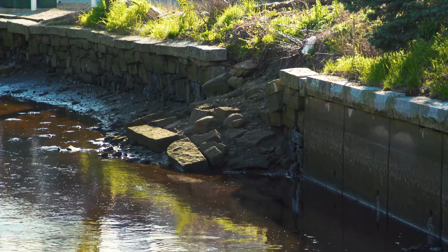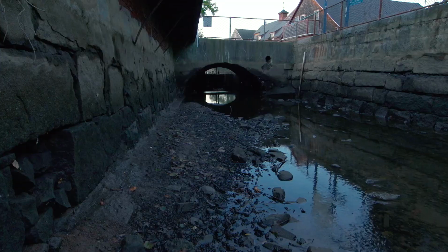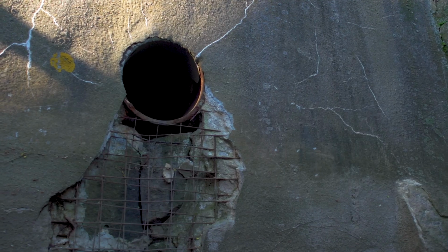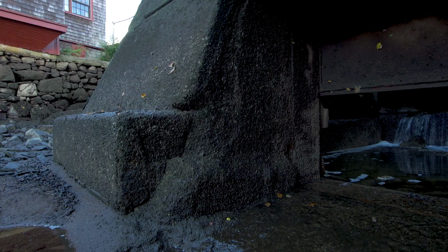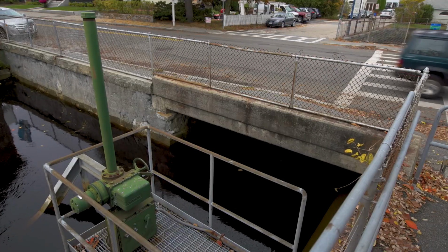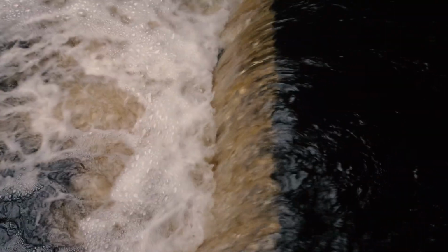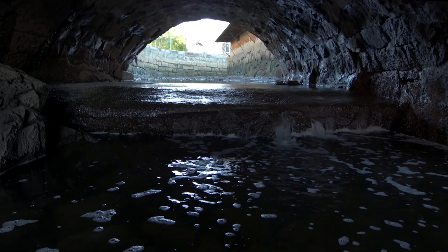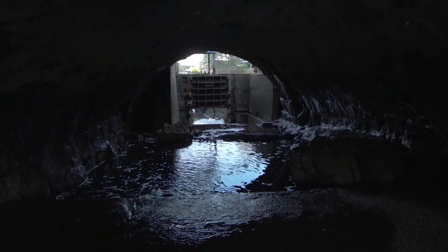Now, as climate change brings longer, stronger storms, the town's infrastructure is at risk. The Central Street tide gate and dam hamper drainage and cause flooding upstream. Plans to remove these barriers and widen the culvert under Central Street are expected to alleviate flooding.